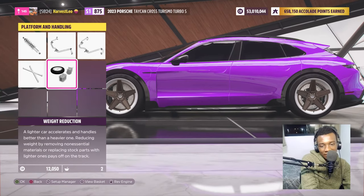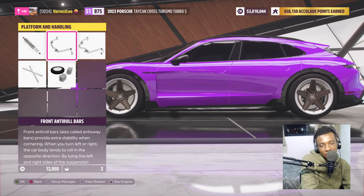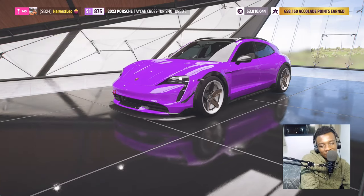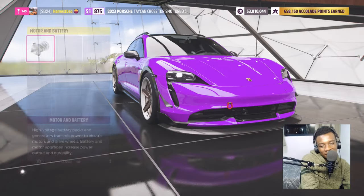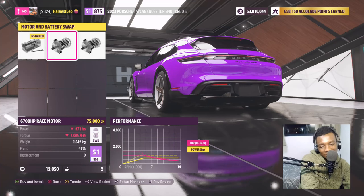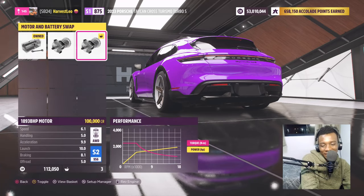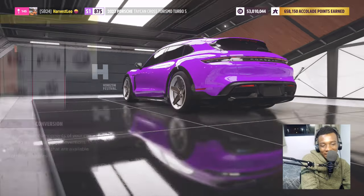Weight reduction is still there. Let's give it some anti-roll bars. Should we? Okay, let me not. Maybe it has stock anti-roll bars. And now I can battery swap this car, the conversion. Okay, we have a 670 horsepower race motor. I think that's the motor from the Mission R. And we have the Rimac Nevera motor with almost 2000 horsepower. So we have that one.